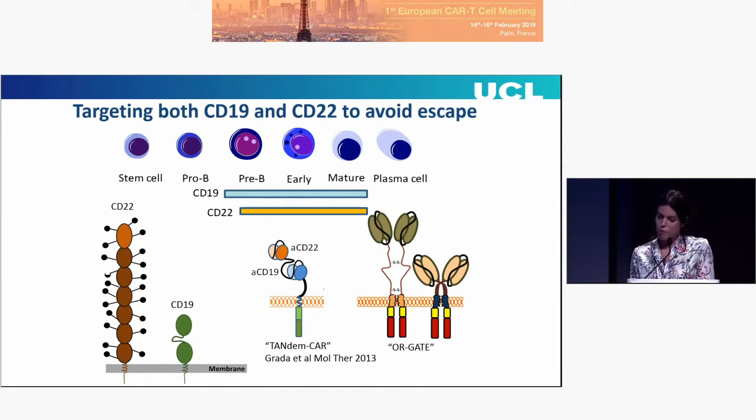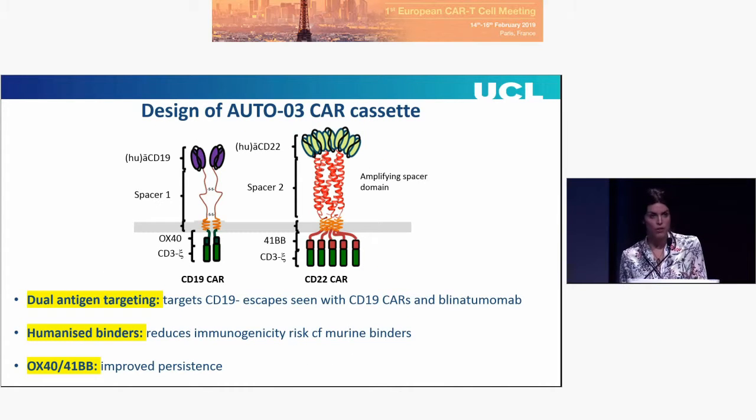We've got a slightly different approach where we're simultaneously expressing both a CD19 and a CD22 CAR on the surface of the cell, because we believe that CD19 and CD22 have such a size differential that it may compromise binding if you have both of your 22 and your 19 binders on the one stalk. So this is the cassette that we're using for this clinical study. On the left, you can see a CD19 binding CAR, and on the right is our CD22 binding CAR.